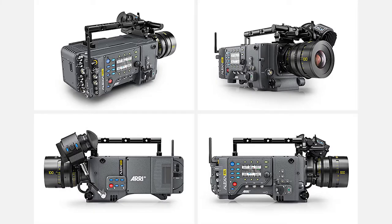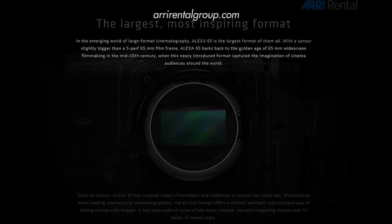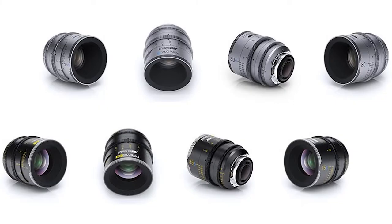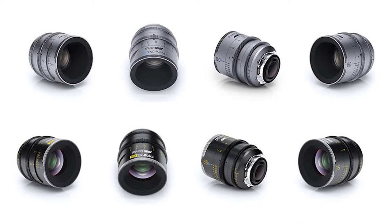Tom Siegel's camera of choice was the Arri Alexa, namely the 6K model, which emulates the golden age of 65mm widescreen filmmaking in the mid-20th century, when this newly introduced format captured the imagination of cinema audiences around the world, in conjunction with prime DNA and 65S lenses.